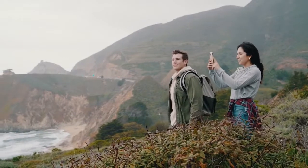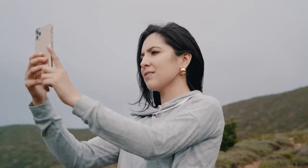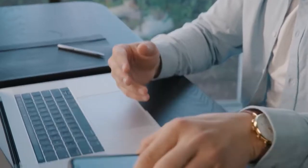You're out and about, trying to get that perfect shot on your phone, when you realize your battery is running out of juice. Low battery anxiety kicks in. What do? Introducing Harbor, the solar power battery that you can count on anytime, anywhere.